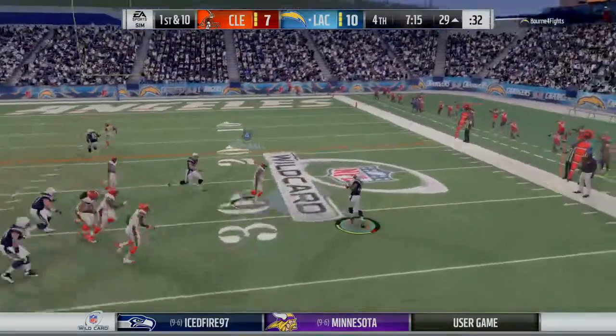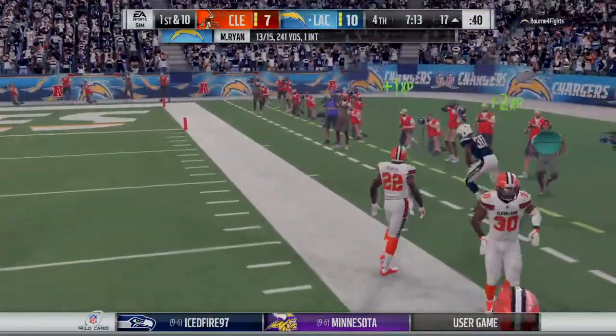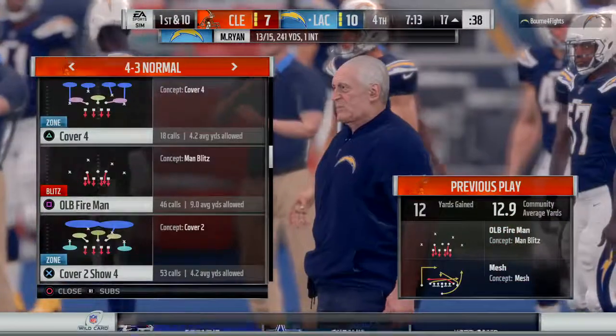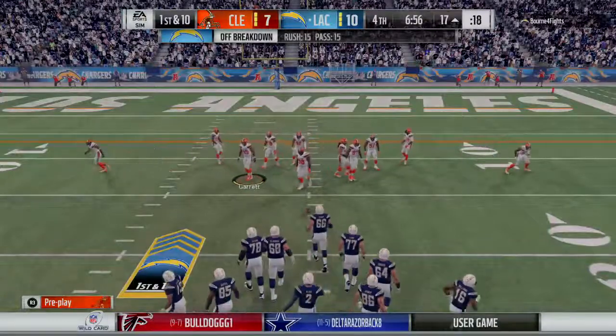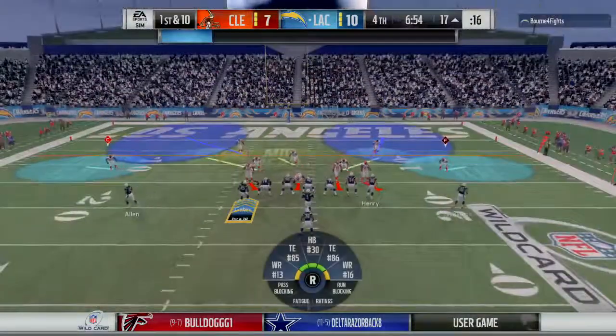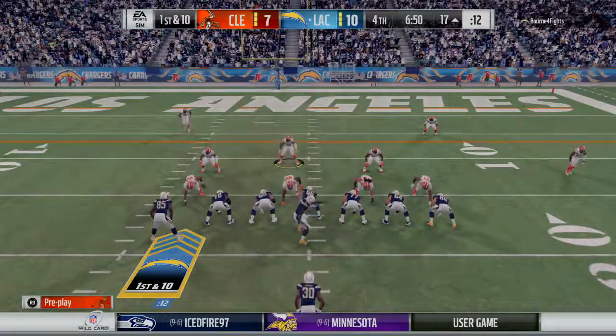On first down, Ryan. Out to the flat. That's complete to his running back. Back-to-back nice plays. 12 yards that time and a first down. These guys are running offense like you drive. The pedal is down. Stomp down. How about that? Back-to-back completions. They are rolling. So much for being conservative and running that football.